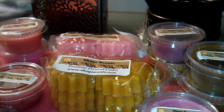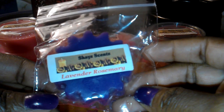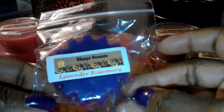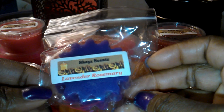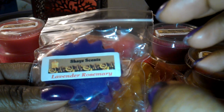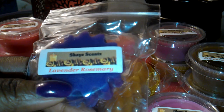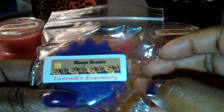The next one that I ordered is Lavender Rosemary. And look at the other side of it. This one smells so good. The lavender scent is strong, but it's not too strong where you can't tolerate it. The rosemary scent is also strong. It's interesting because these both are what I would consider dominant scents. They're both very strong. However, because they're both strong, they sort of compete with one another. But now I'm going to contradict myself, because in as much as they do compete with one another, they also blend well. So it's an interesting scent.